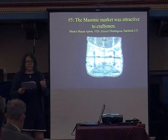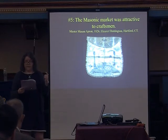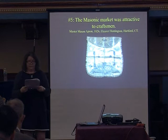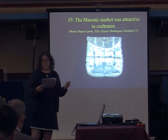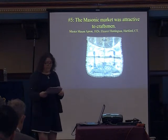But it was pretty interesting to see that at least 3 of the partners, Tisdale, Jocelyn, and Huntington, engraved Masonic aprons during the 18-teens and 1820s. And again, this just adds more evidence to how attractive that Masonic market was for these craftsmen, and that they saw a business opportunity, even though they weren't Freemasons themselves.